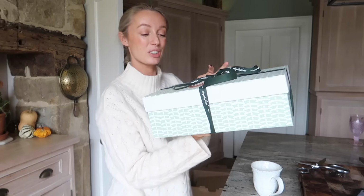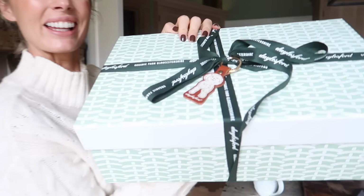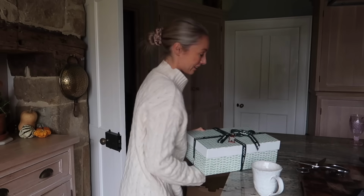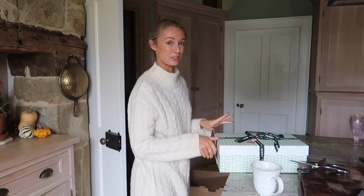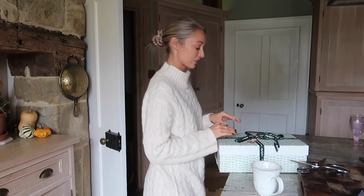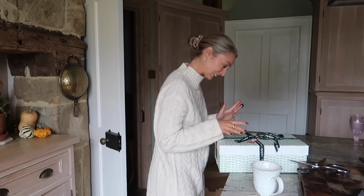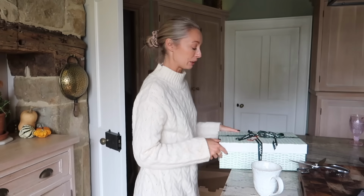Okay, we have got a little box here, and it's got a doggy tag on it. This weekend, I think I mentioned, is the Dogs of Daylesford event in the Heritage House, or maybe in the Market Garden. And at this moment in time, we are planning on taking Dexter and Dickens. It could be stressful, but I think it'll be fine. It'll be lots of fun for them.